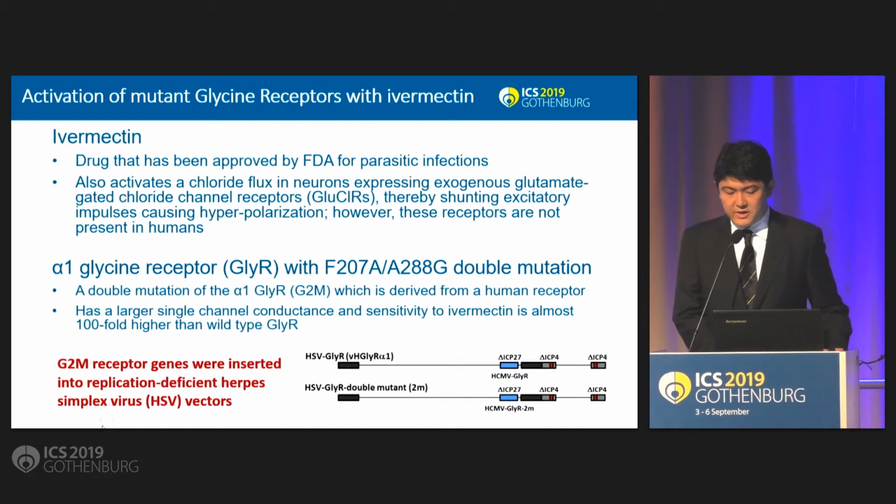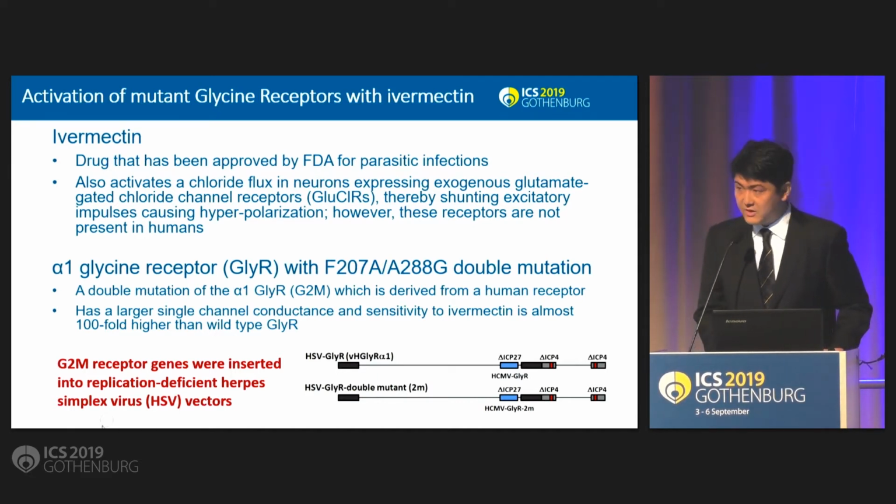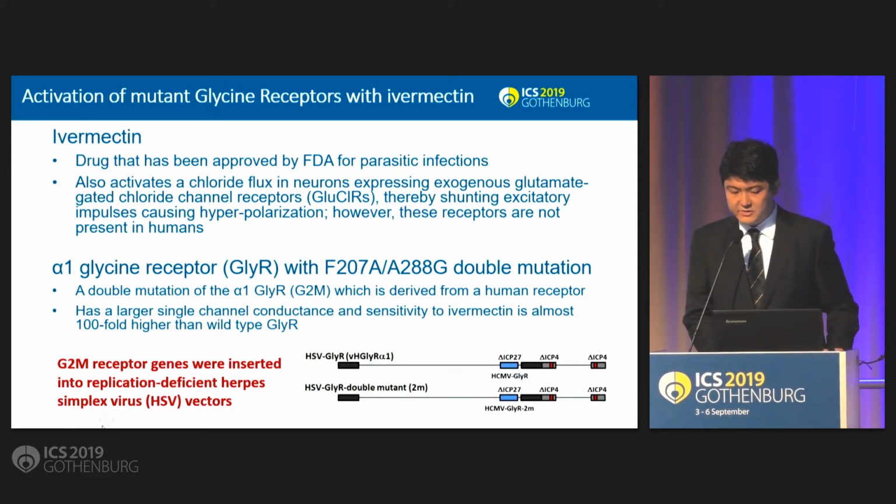To treat A-delta fibers, we focused on a drug called ivermectin. This drug has been approved by the FDA for parasitic infections. It also activates a chloride flux in neurons expressing exogenous glutamate-gated chloride channel receptors, thereby shunting excitatory impulses causing hyperpolarization. However, the problem is that these receptors are not present in humans or rodents.